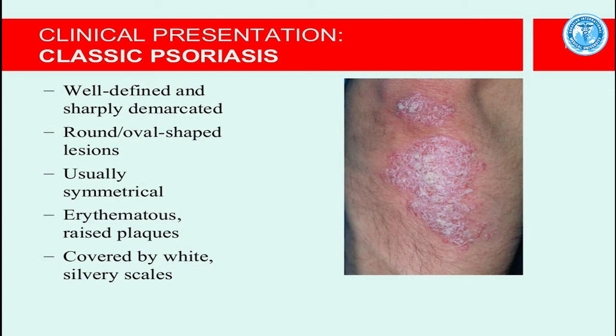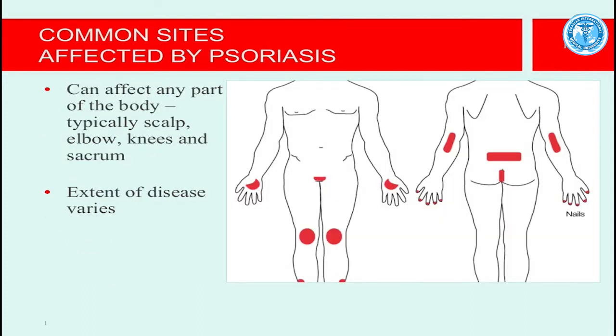Clinical presentation: classic psoriasis presents as well defined and sharply demarcated, round or oval shaped lesions, usually symmetrical, erythematous raised plaques covered by white silvery scales. Psoriasis can affect any part of the body, typically the scalp, elbows, knees, and sacrum. The extent of disease varies.